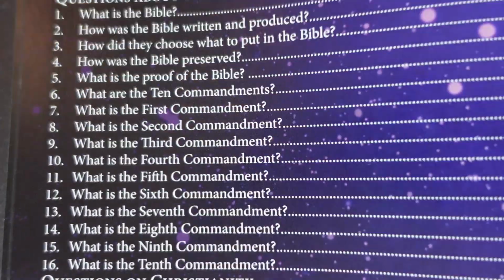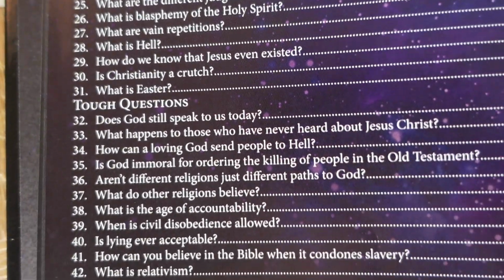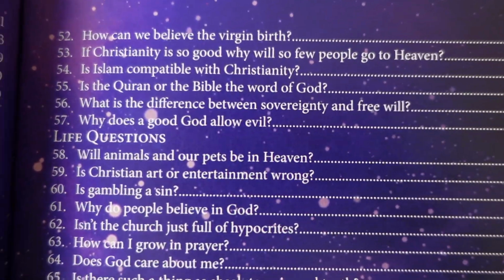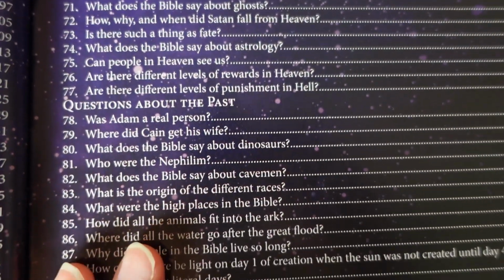You get to see a little bit inside of it. In here, you're going to see 101 questions about the Bible. What is the Bible? I'm gonna skip. It talks about what are the 10 commandments, and it even goes through each and every commandment on its own. It talks about how the Bible was preserved. How did they choose what to put in the Bible? What is the proof of the Bible? So there's questions about the Bible itself.